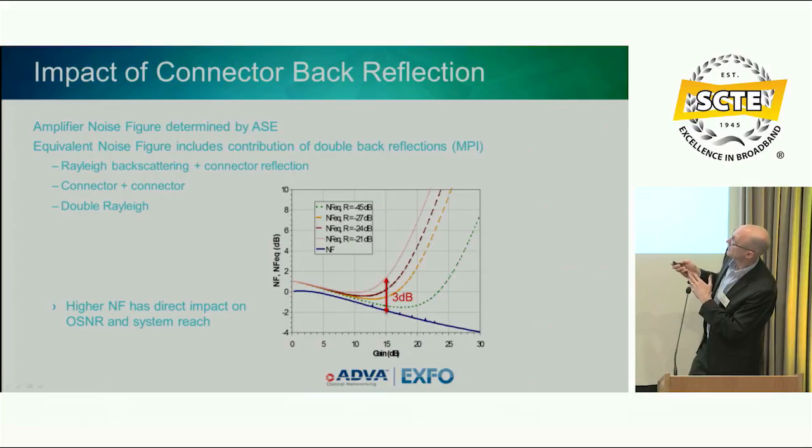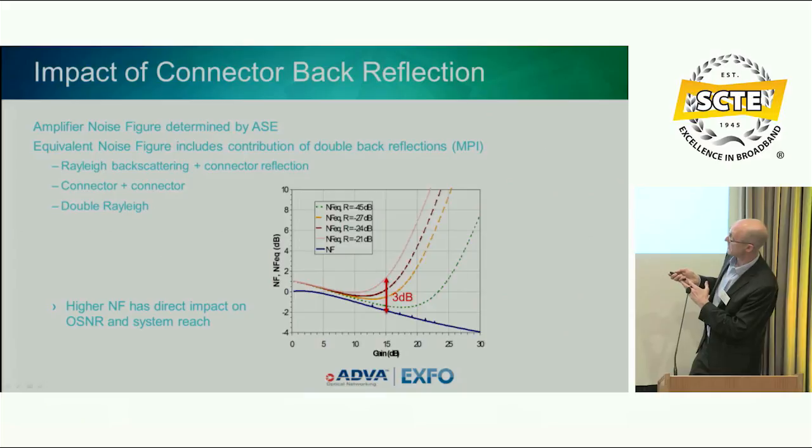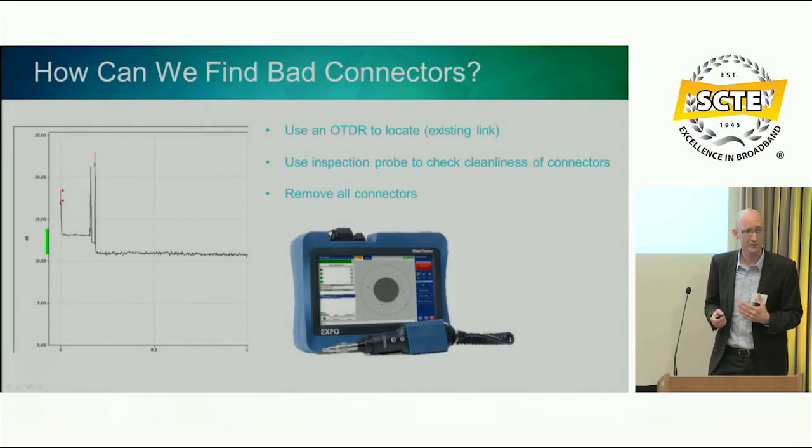But as we go increasingly worse to a negative 21 dB, which is a pretty bad connector, then that is going to cause a 3 dB noise, extra noise on the system. So that's going to directly, again, affect the performance of the amplifier. Well, again, the easiest way to find these, if it's an installed link, is using an OTDR.